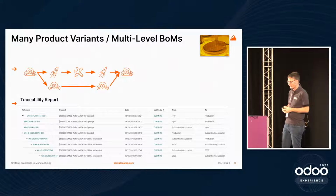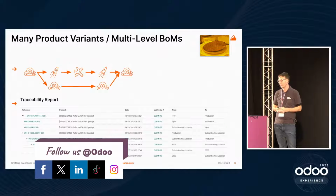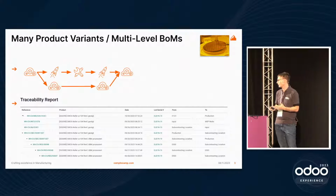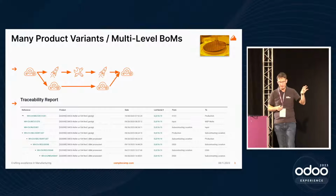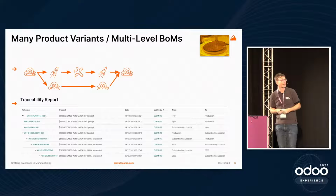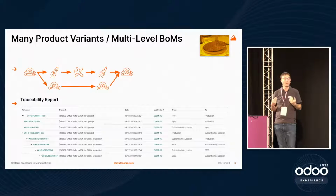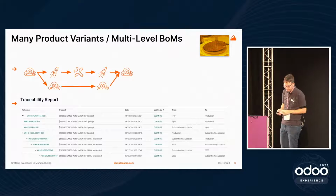So many product variants, multi-level bill of materials. As I said, over 300 different variants means that some processing can be completely in-house with 2 steps, and others need to be outsourced maybe to have an additional step, another additional process done in a different subcontractor and get back in to continue, stuff like that. And at the same time, we need to fully trace all the serial numbers we are using for the manufacturing from the raw material up to the finished product which is fully assembled.